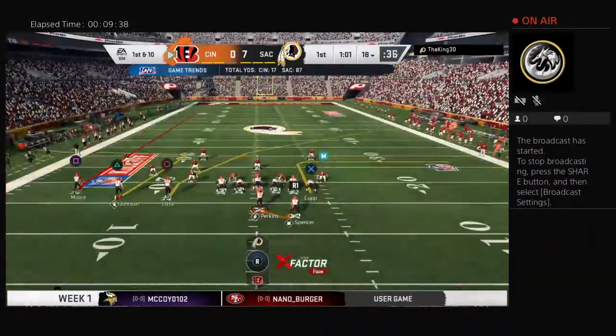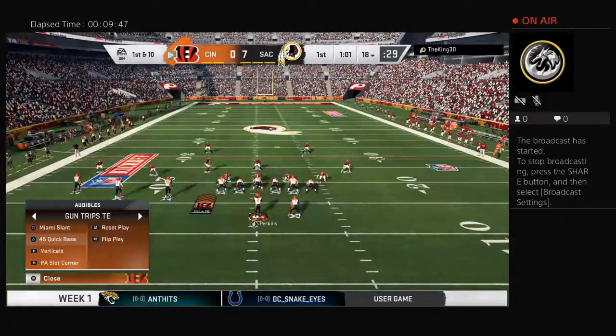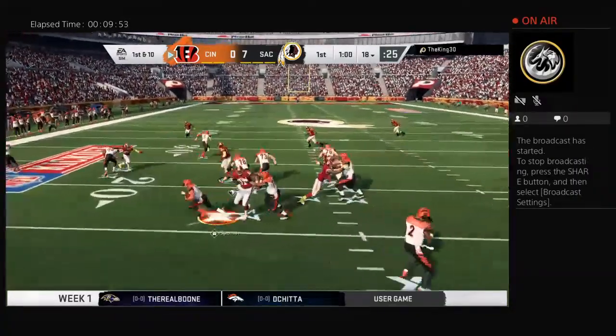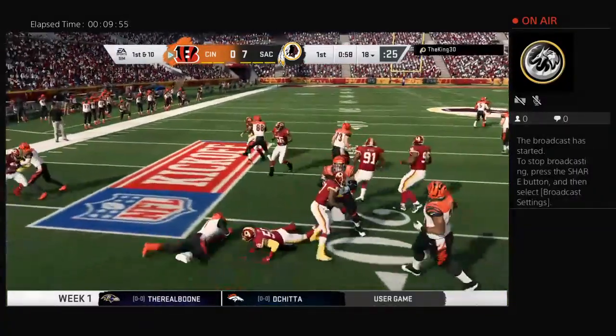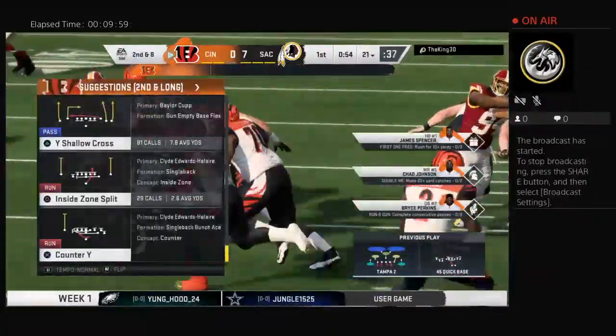The Bengals drive about to get going. They had the auspicious beginning to the season, a first drive turnover. Now they'll try again here, 1st and 10. Watch the shift. Check. They'll run on 1st down. It's Spencer. He is taken down at the 21 after a short gain of 2.